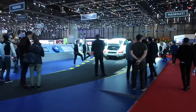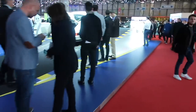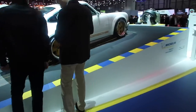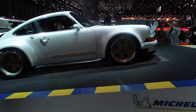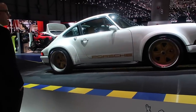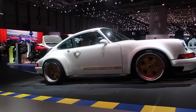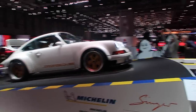My favourite car of the show. So Michelin have a Singer Porsche, which is just gorgeous. But it's as expensive as some of the hypercars in here, but 100% what I would rather have. Look at that. Ugh, I do love Singer. It's got the deep dish wheels, staggered offset, obviously everything is mint on it. I quite like the LED lights on the front as well. I didn't think I liked them too much, but I do.